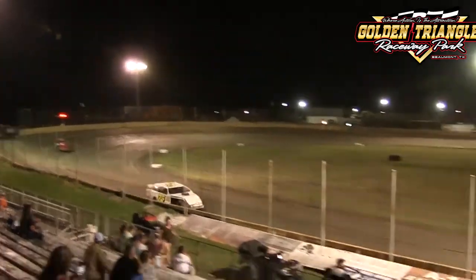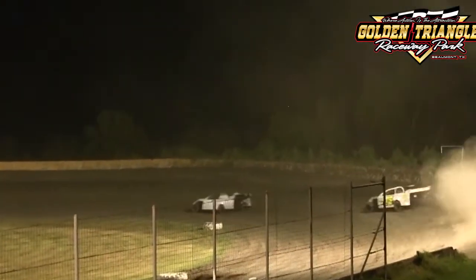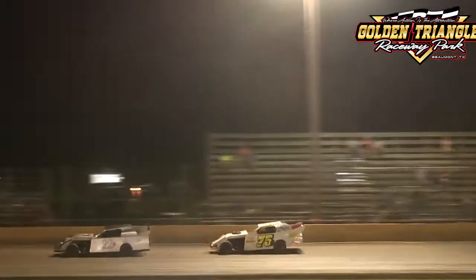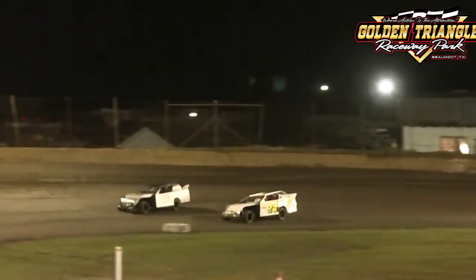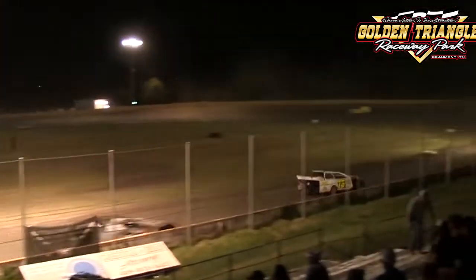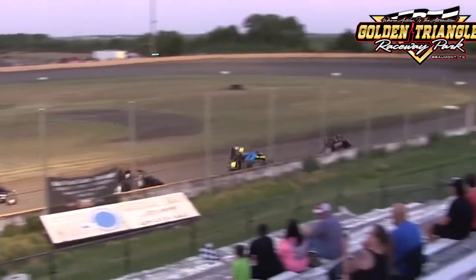White flag on your race leader, the 75 of Marcus Black. Black easy on the gas to the inside of Owens through turns 3 and 4 and taking the checkered flag, the 75B of Marcus Black. Line up here on turn 4, we are green flag racing.